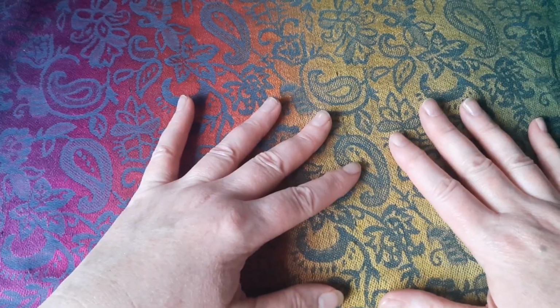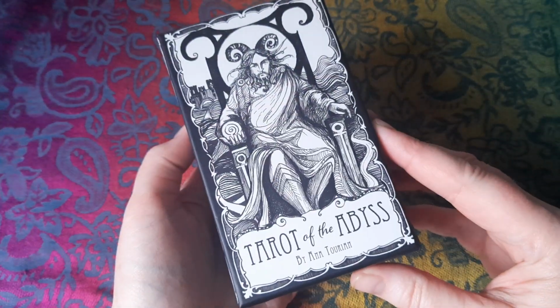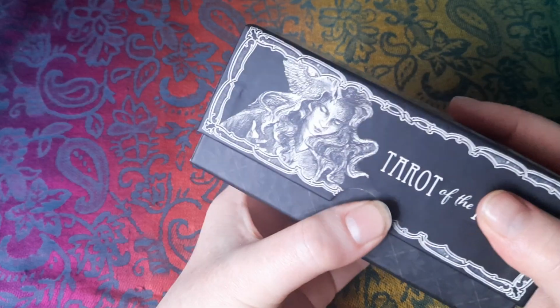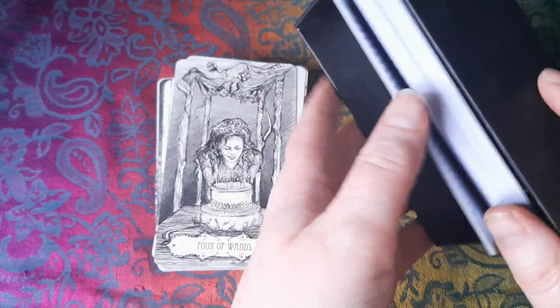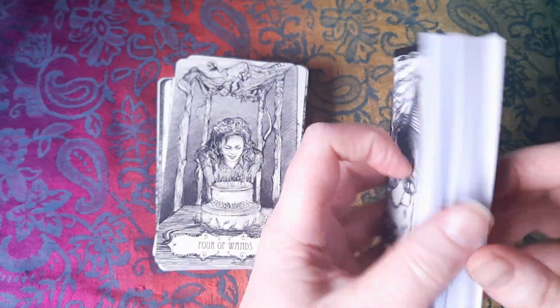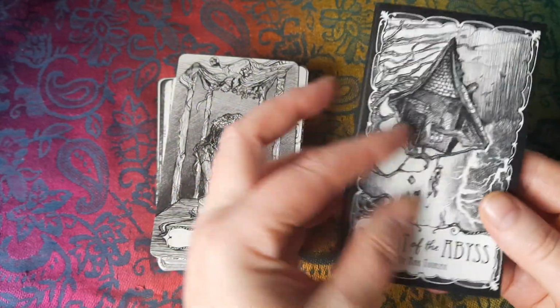So let's continue with tarot. A few other tarot decks that I got in the second half of the year. One was this Tarot of the Abyss by Anna Turian. This is another mass market deck. Now, I'll be honest, I haven't really used this very much at all, which is kind of odd considering my reaction to it when I first got it. So that's the wee guidebook, which is pretty good.